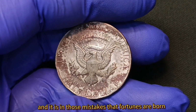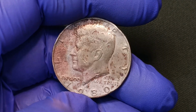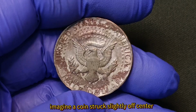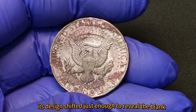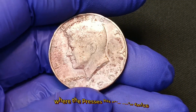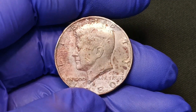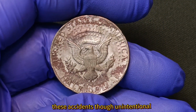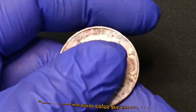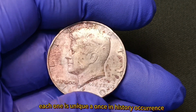One of the rarest and most sought-after varieties of the 1980 half-dollar comes from errors that occurred during production. Imagine a coin struck slightly off-center, its design shifted just enough to reveal the blank metal edge on one side. Or picture a double strike, where the presses hit the coin twice, leaving behind overlapping images of Kennedy's profile. These accidents, though unintentional, are what make a coin extraordinary. Collectors hunt them relentlessly because no two error coins are exactly the same. Each one is unique, a once-in-history occurrence.